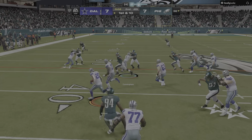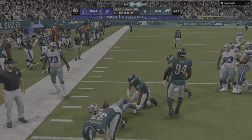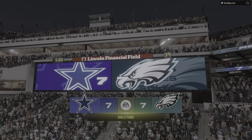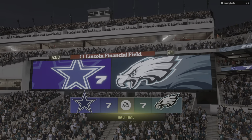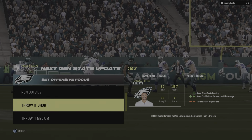So the drive's going to start with Pollard. And he's going to be taken down here as that will lead us to the end of the first half of play. First half in the books. You're watching the NFL on EA Sports.